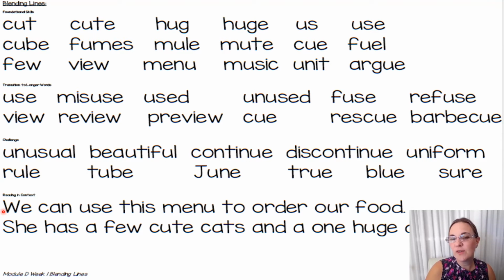All right, we're just going to read our very first sentence in context today. So get your voice ready. Here we go. Read the sentence smoothly like you talk. We can use this menu to order our food. Well done. Let's keep learning about how the long U vowel team can help us as we're reading words.